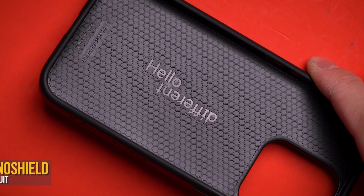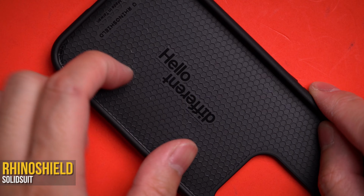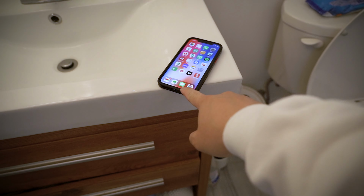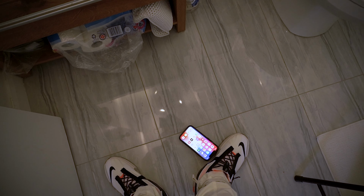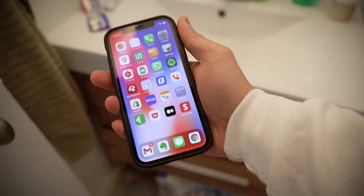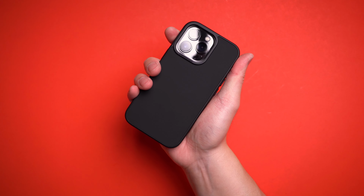I can't even count how many times this grid of honeycomb has saved my iPhones, completely lined on the inside of the RhinoShield SolidSuit case. This shock spread tech is rated to withstand drops up to 11 feet, and yes, I have tested it extensively in the past and can confirm it's the real deal. Surprisingly, it's a very simple and minimal case on the outside though.